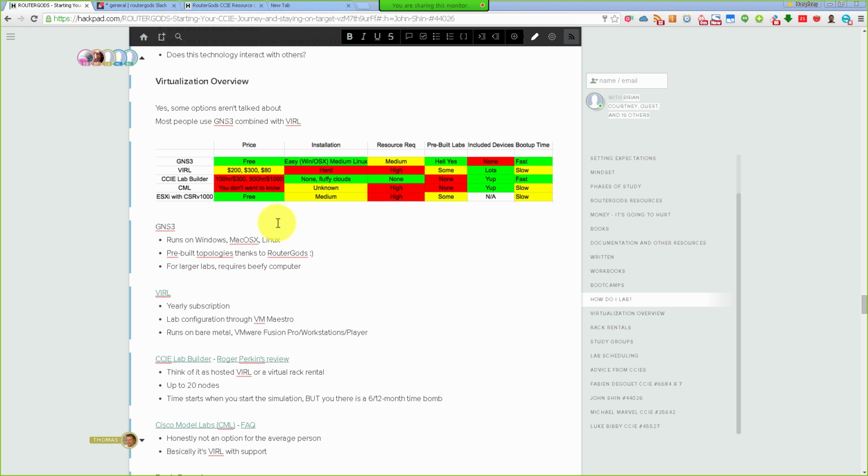So we got a question, does Viral licensing allow that? No, CCIE Lab Builder is Viral that Cisco is hosting for you. So this is the same as Viral, except Cisco's taking care of the hosting.